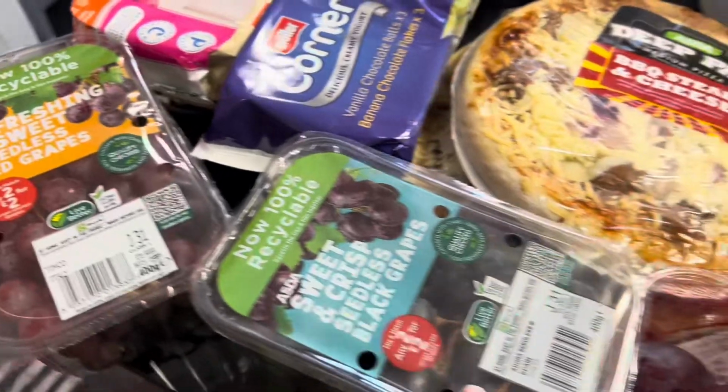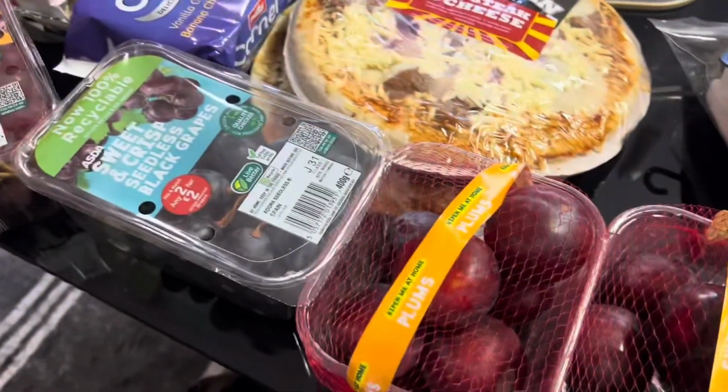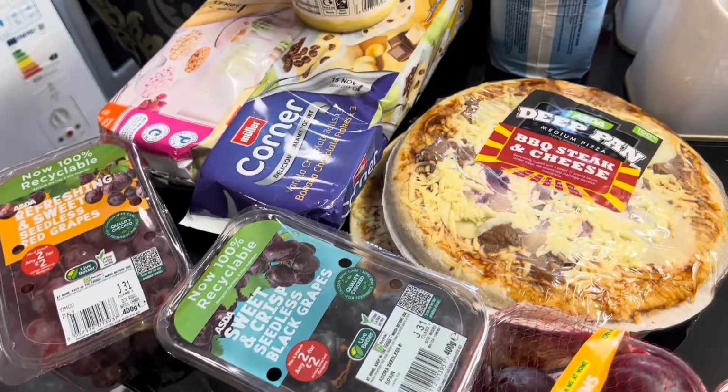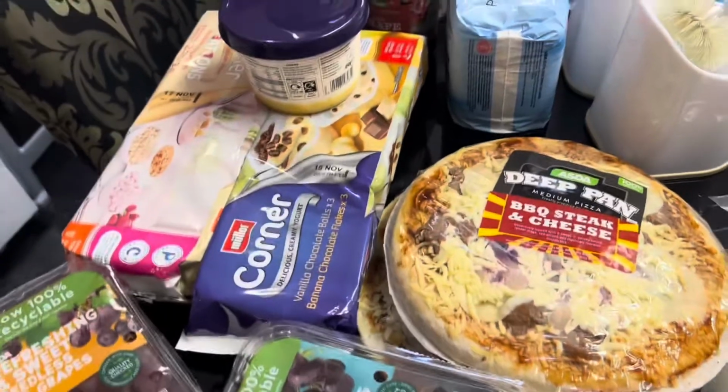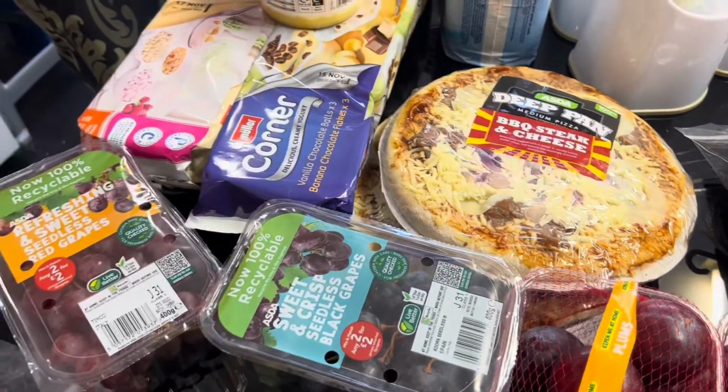When I was feeling very, very unwell, this fruit helped me so much because I couldn't eat, guys, for almost 1 week. I'm even still struggling to eat right now as I'm talking to you guys. So the fruits are quite helpful.